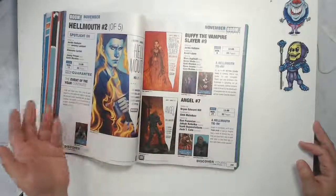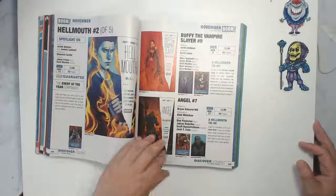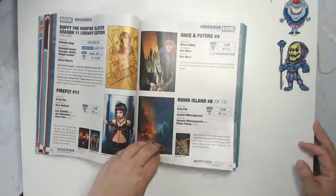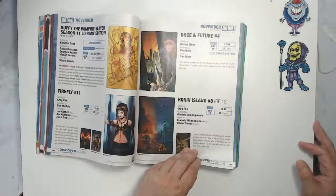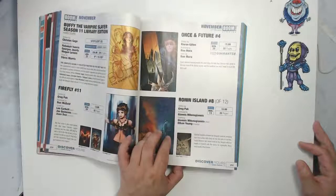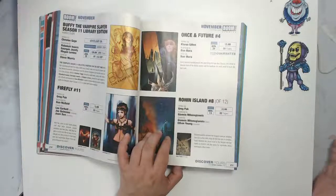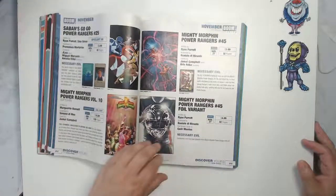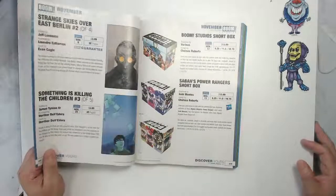Hellmouth. This is all Buffy stuff. I enjoyed the series. Some of the books were okay, but I mean, too much of it. Like I said, the licensed stuff I'm not really into. I'm currently reading the first volume of Ronan Island. Having mixed feelings at the moment, but I haven't finished reading it, so hopefully it'll come out strong at the end of it. Mighty Morphin Power Rangers. Never got into it.